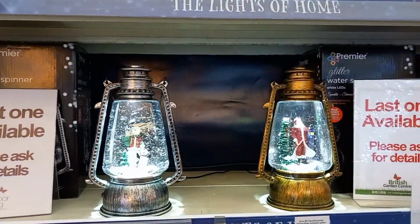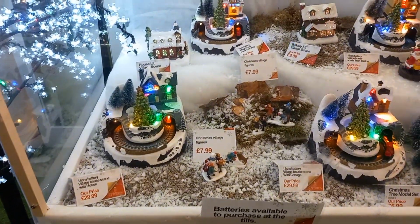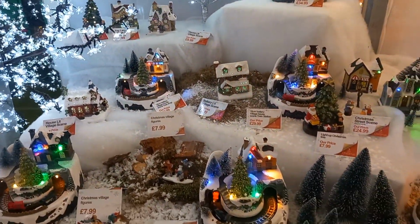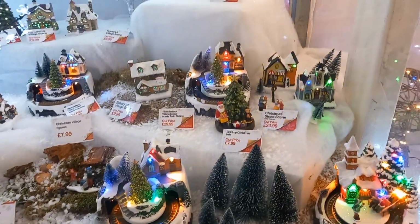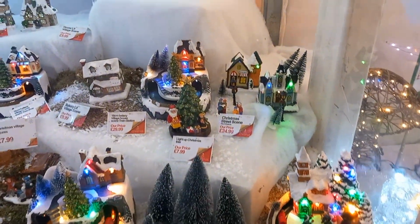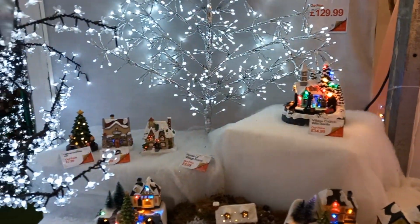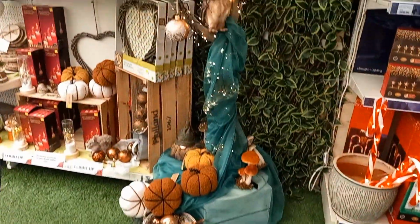And you also had other lanterns. One had Father Christmas, one had a snowman. They had this behind glass. It was like a little Christmas village. You can see similar ones in the range, but they did this so beautifully. The prices on it and everything did kind of ruin the display. If they put them separate somewhere else, it would look better.